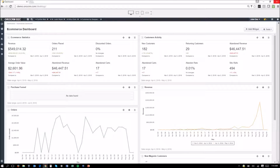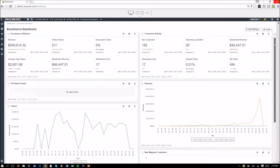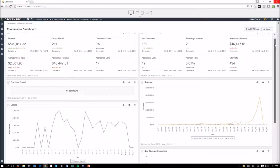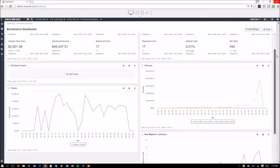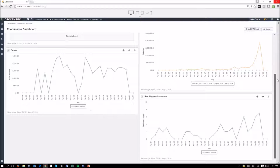You'll see here that we have an out-of-the-box e-commerce dashboard, which shows you some of the statistics of what's happening within your customer base. This is aggregate data about your customers: things like revenue, how many orders have been placed, how many of those orders have been placed by new customers versus returning customers, and how orders and new customer growth have trended over time.